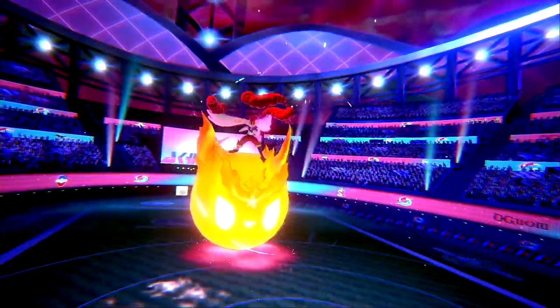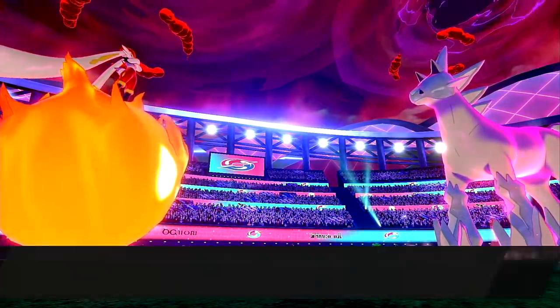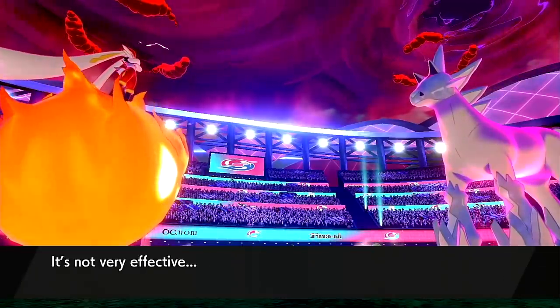Okay, and since I'm slower than this Glacier, I assume, since I'm base... What is this guy, 119? I always forget his base speed. Cinderace's base speed. Alright, that does nothing.